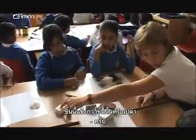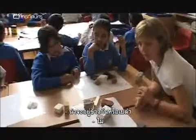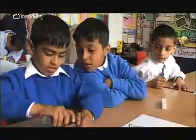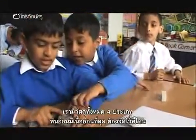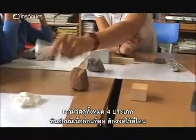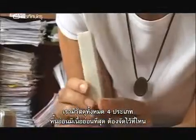Is it harder than that one? So should it go next to it? No. Where should we put it then? In the middle. I think it goes in the middle. Yeah. Did it make a mark? So we've got 4 materials here in order, haven't we? This was our softest. Where do you think the marble's going to go?